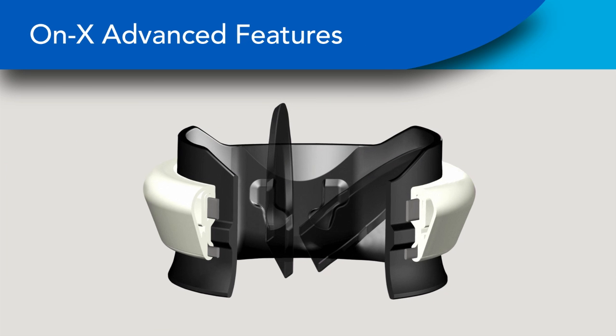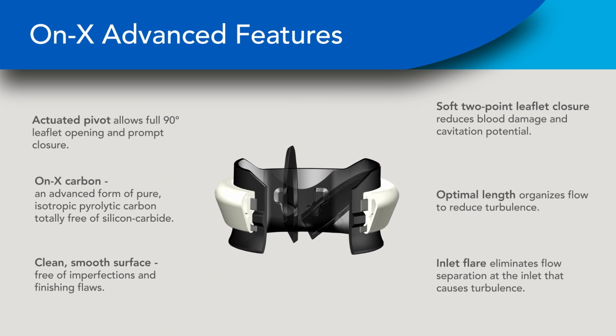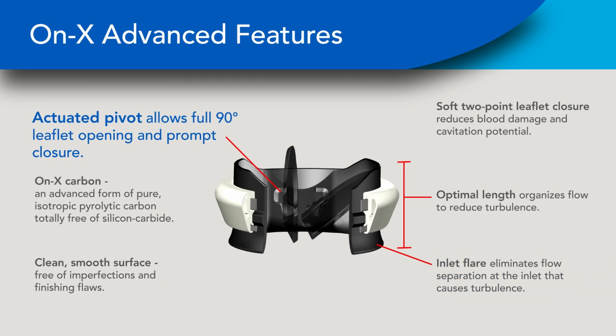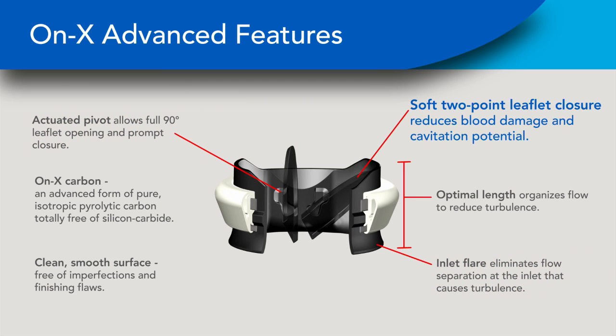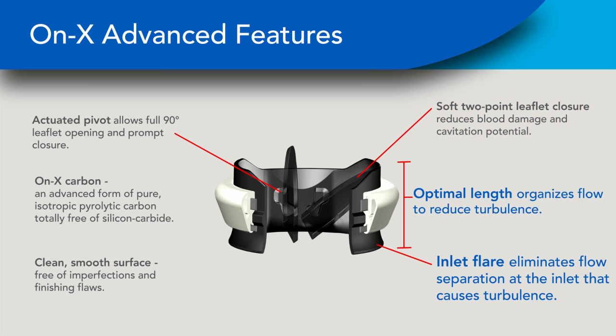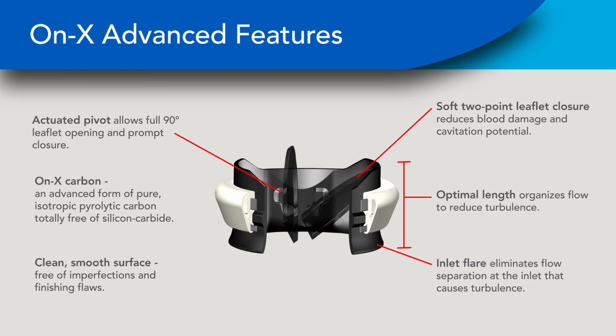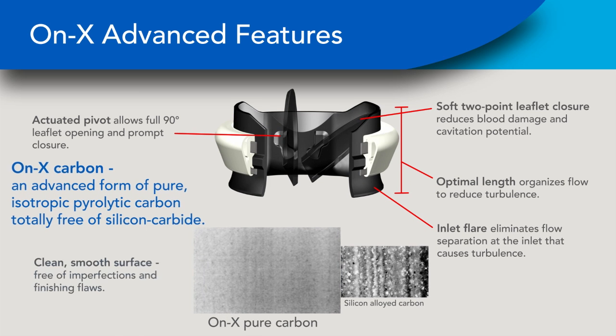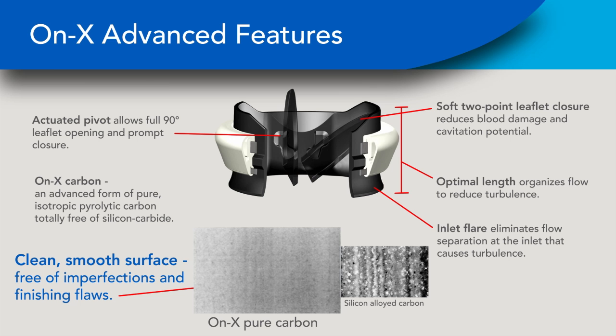The unique design of the Onyx valve contributes to these low complication rates and pace setting flow. A natural length, inlet flare, and greater pivot space create a setting for reduced blood damage, which lowers complication rates. The natural length and inlet flare protect against scar tissue ingrowth, a common complication for other valves. This design would not be possible without the properties of an improved pyrolytic carbon, Onyx carbon, that has a smoother surface more compatible with blood cells.